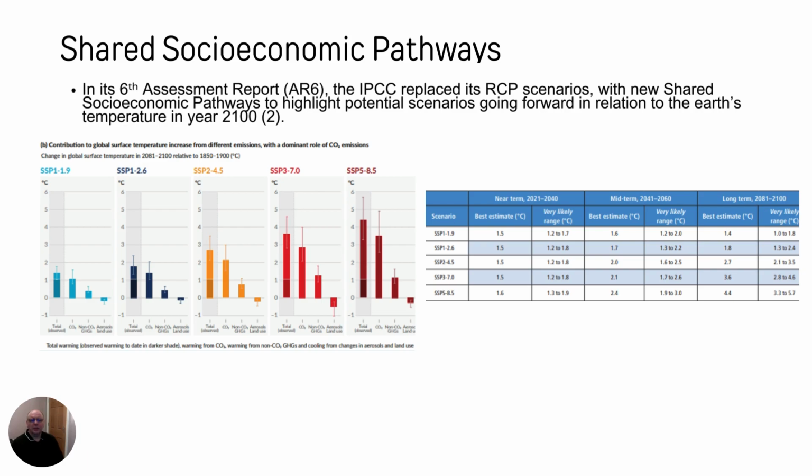In its 6th assessment report, AR6, the IPCC replaced its RCP scenarios with new shared socioeconomic pathways, or SSP scenarios, to determine what the temperature was likely to be in the year 2100. The 5 scenarios are shown as SSP 1-1.9, 1-2.6, 2-4.5, 3-7, and 5-8.5. The temperature increase ranges from 1.4 degrees C in the year 2100 all the way up to 4.4 degrees C based on scenario SSP 5-8.5. Now, in terms of the scenarios, the figure after the dash relates to the increase in intensity or radiative forcing as a result of changes in the atmosphere by 2100.